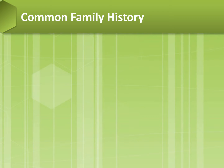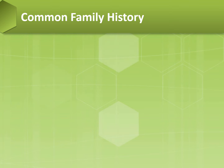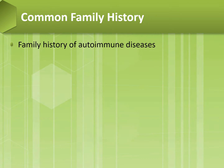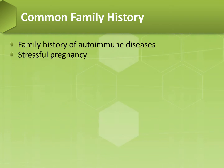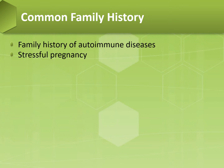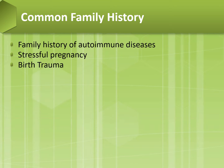So there's a lot of commonalities in family histories that we find when we're going through and interviewing parents and learning more and more about the child. A lot of the things that we see is there's oftentimes a family history of some type of autoimmune diseases, whether it's RA or other types of autoimmune conditions that are common within the family. Oftentimes it was a very stressful pregnancy.